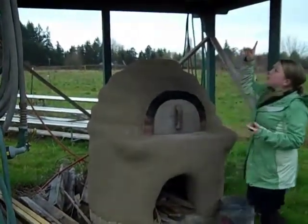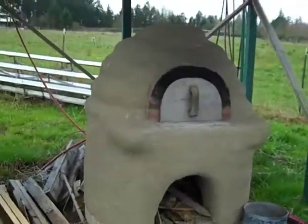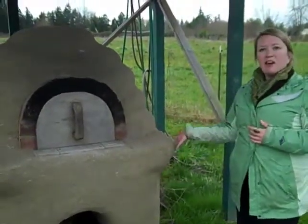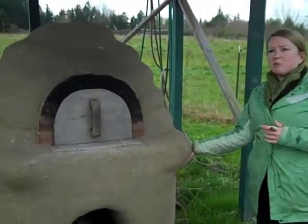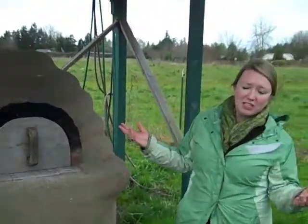And the reason that they put an eco roof on top of this is because we had a leak, from the roof itself, that actually started to weather the oven right here. And so they put an eco roof on top to remedy that, and it worked. No more leaking.